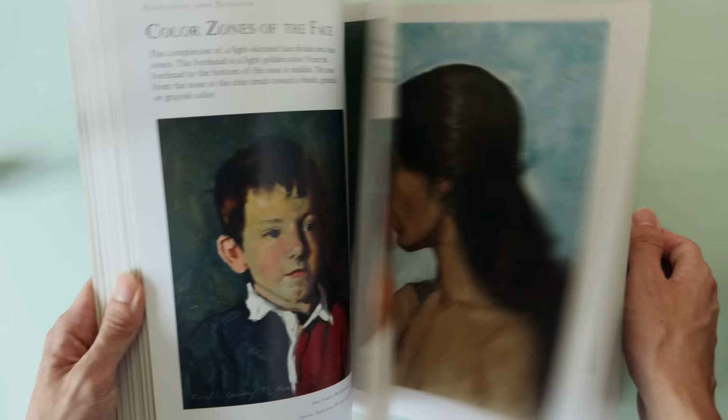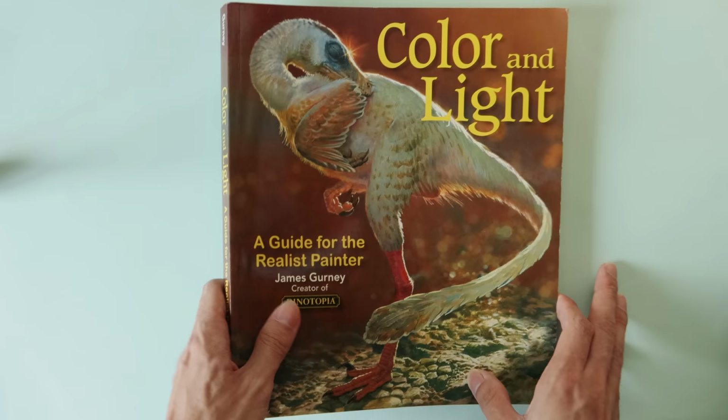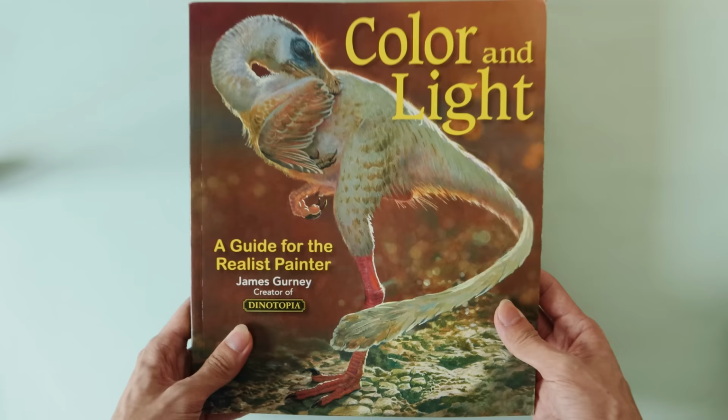So this book is definitely the one book that I would recommend if you want to start getting into painting, whether it's digitally or traditionally. I think it's required reading when it comes to being an artist. I think if you're just starting out, you have to get this book, and it will do you so much good.